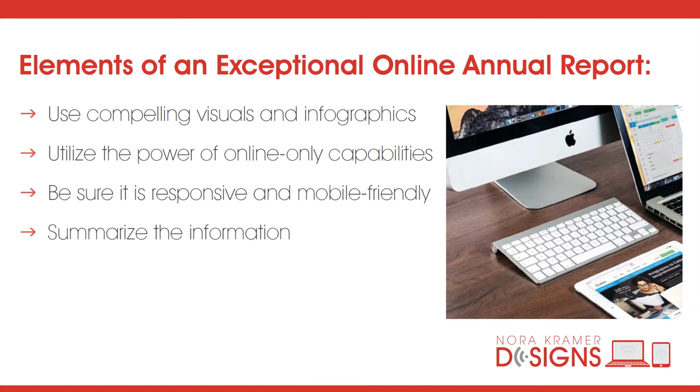Summarize the information. Many people are likely to review a company's annual report: stockholders, consumers, employees, among others. Certain facts in that report may only be interesting to certain groups of readers. Like, for instance, your general public might not necessarily be interested in the financials, whereas, of course, your stockholders and investors are very interested in the financials. So you need to make sure you have a good table of contents, a good summary, a good way for people to jump around and get to the information that they're looking for.